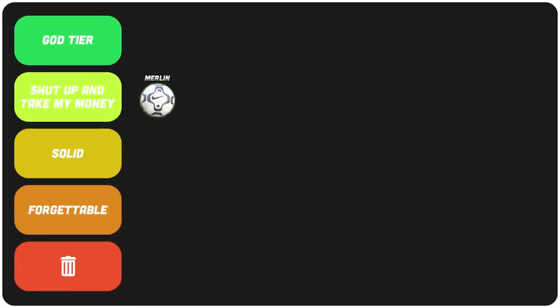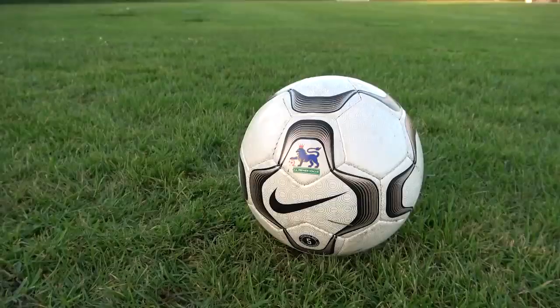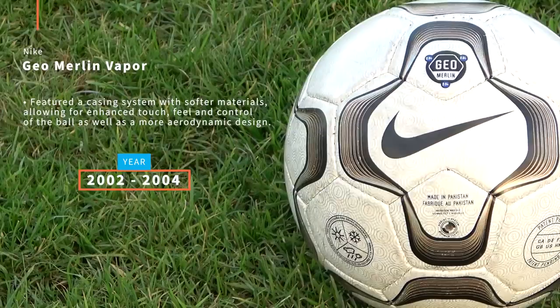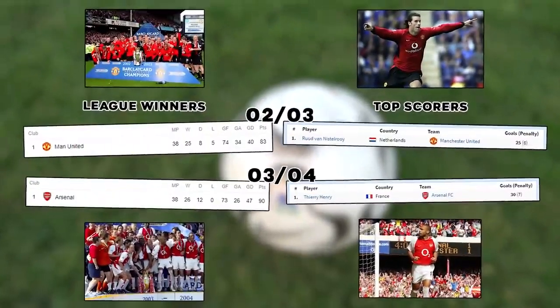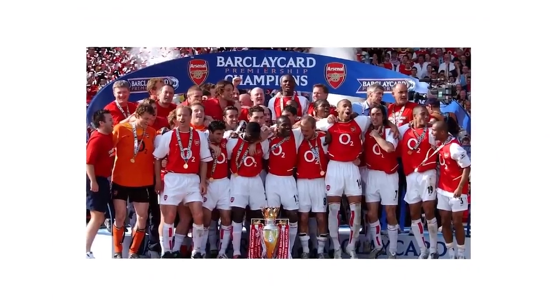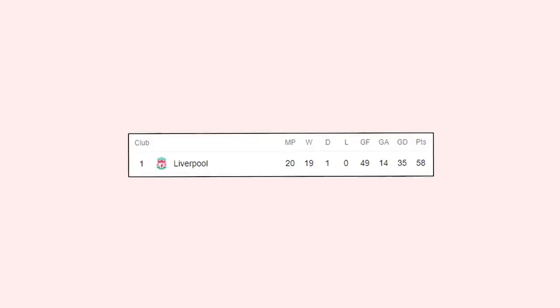And for me to get hold of it for this video, Nike very much did. Next was the Merlin Vapor, which was mainly made softer and got a color change. Once again, United and Arsenal shared the titles in these 2 years, and 03-04 was of course Arsenal's invincible season, which no one can take away from us until Liverpool do it this year.